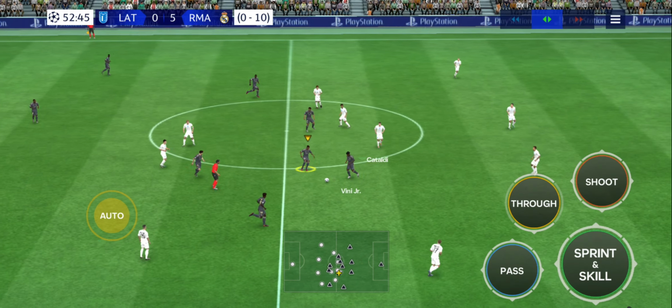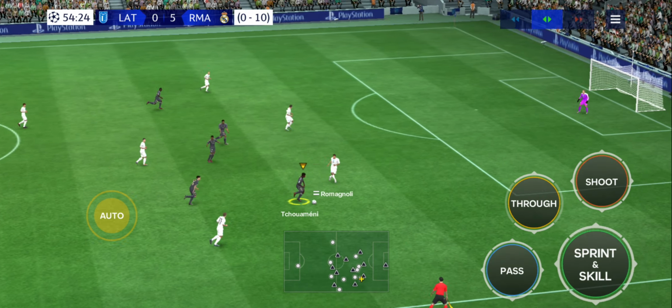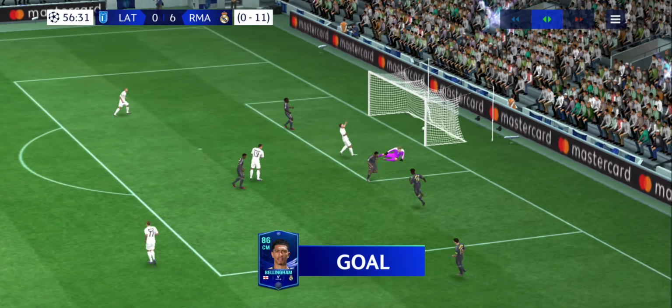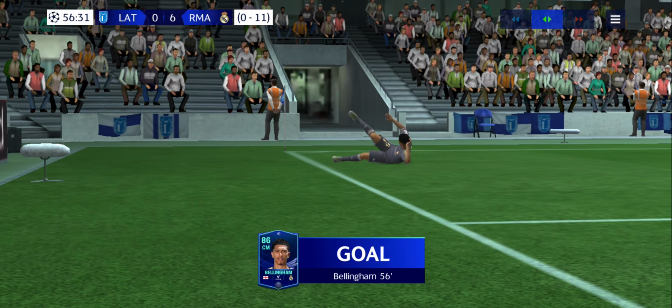Federico Valverde. Vinicius Junior. Rodrigo. Can he put it in? And there is the goal! He's found the net! Joy unconfined!